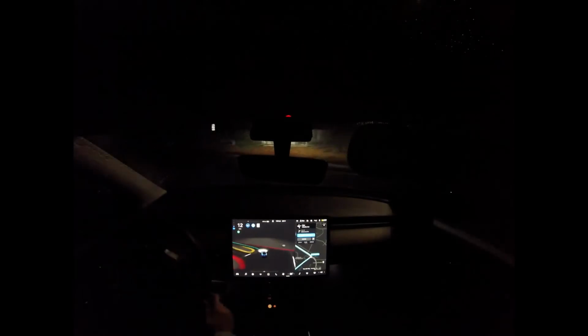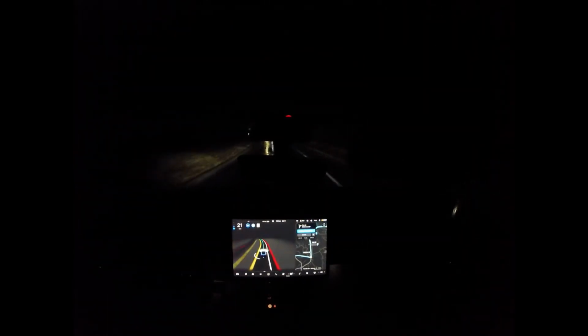I would avoid that kind of elevated manhole cover. It's pretty rough on the wheels, but it seems to just go right over it. Probably hard to see at night. So far it's doing such an amazing job.